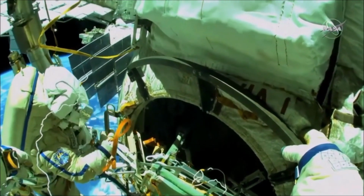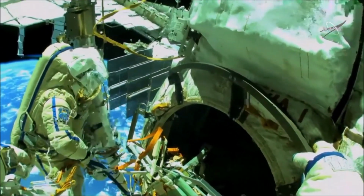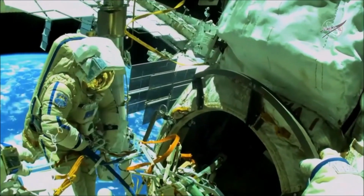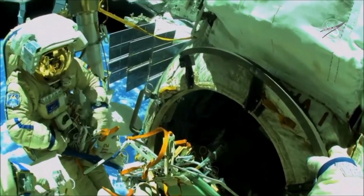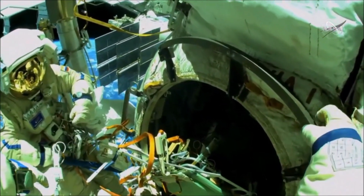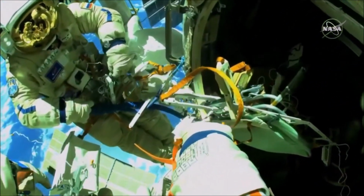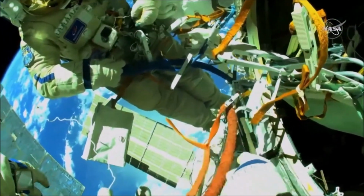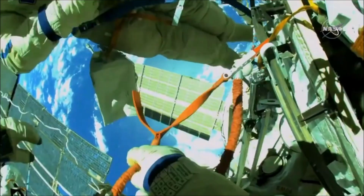For Vande Hei, it will mark the longest U.S. spaceflight by an American astronaut, single spaceflight in history. He will surpass the existing mark of 340 days in space for a single spaceflight set by Scott Kelly. That mark will be eclipsed by Vande Hei on March 15th.